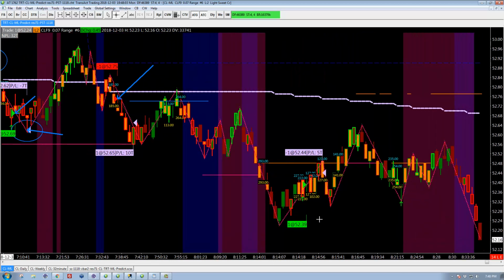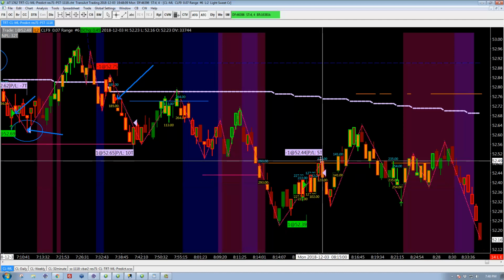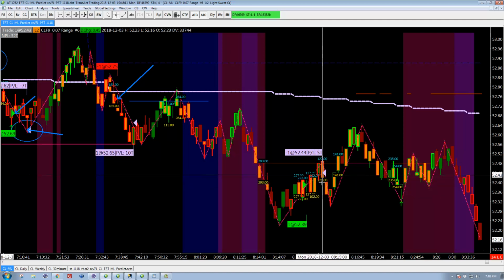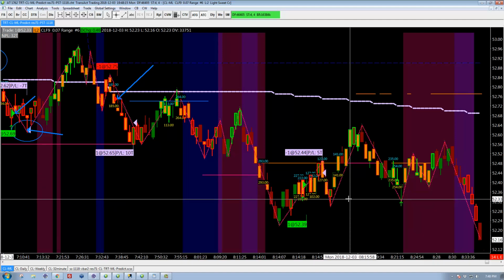Let's see here, and then here again. All right, so at 10, move to entry plus 5. So we make 5 there. What would have happened here? 1, 2, 3, 4, 5, 6, 7, 8.